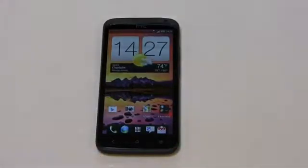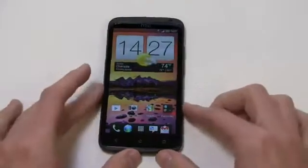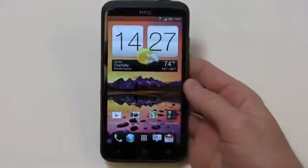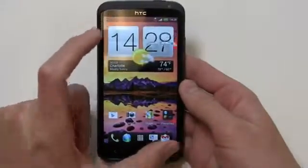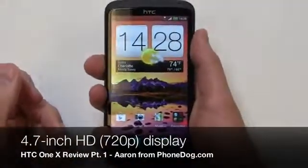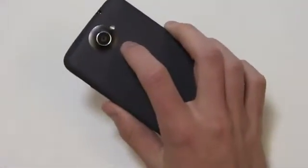So this is the One X, and just to give you a rundown of specs, before I start, I should point out this is the global version. This is not the AT&T version, so it's packing a 1.5 gigahertz quad-core NVIDIA Tegra 3 processor. It's got a 4.7-inch HD display with 720 by 1280 pixels, so a beautiful 4.7-inch display. Think HTC Titan here to give you a size comparison, as opposed to like 4 or 4.3.